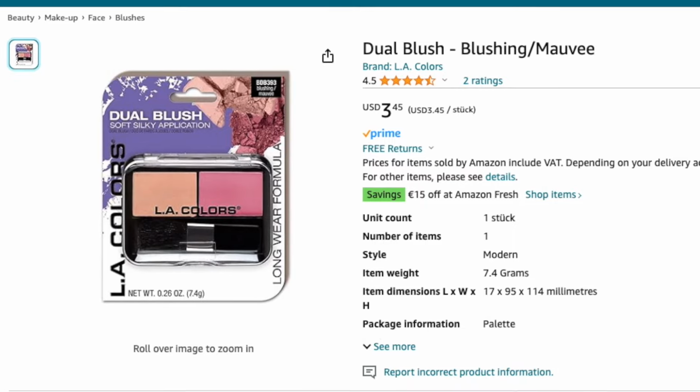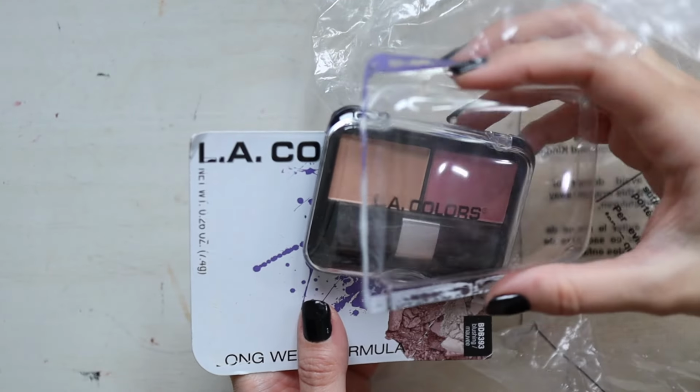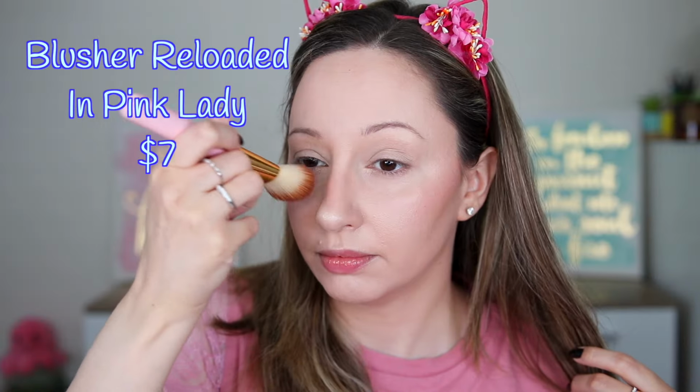I went back on the Amazon website and I found the seller and the name of them is LA Colors. So maybe it is the brand. It is very weird that this product came opened and also used. And on my face now I have applied another very cheap blush by Makeup Revolution. These blushes are definitely a no from me.